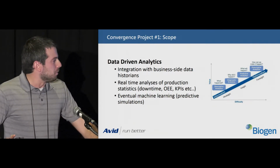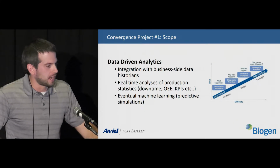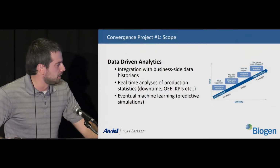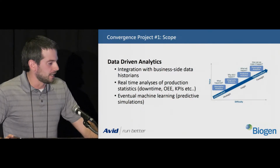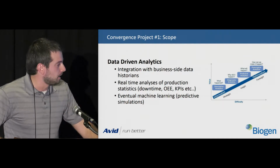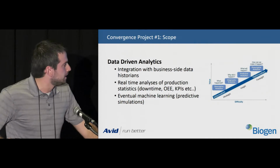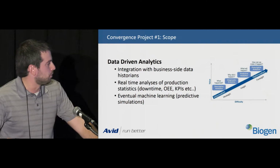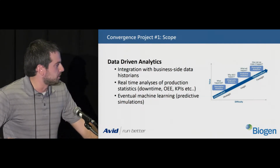So what do we do now? So we came up with this plan. Well, let's see how we can optimize our existing process a little bit. We've got 8 years, 10 years of data, production data, real-time sensor data, alarms, events, everything sitting on our OT side historian that hasn't been touched or analyzed by anybody. So that was the idea with this: eventually we get to the point where we can do real-time analysis, machine learning, predictive simulations, stuff.